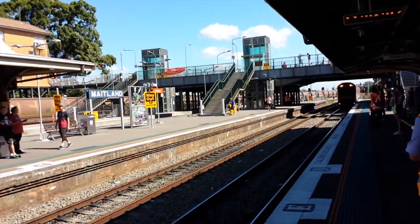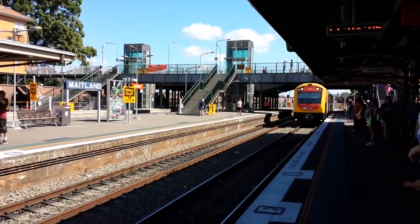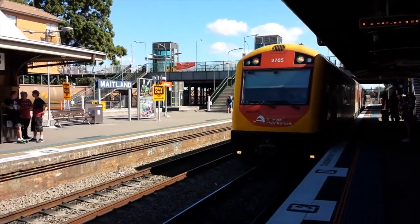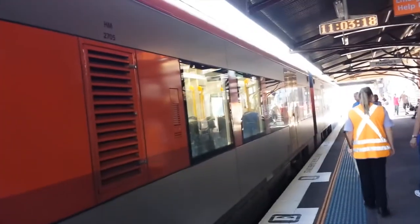Station service to Newcastle Interchange now arriving. Set is J5.